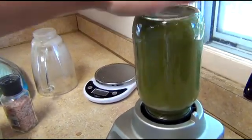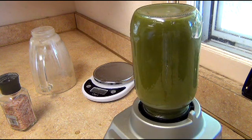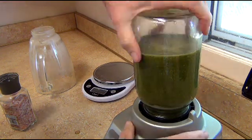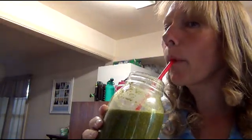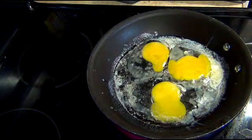And I almost forgot, I also add 1/8 of a teaspoon of the monk fruit extract. So I only fill that 1/4 teaspoon up about halfway. And I fill up the mason jar pretty much about 2/3 with coffee. Like I said, I break my fast with that chocolate shake and it is so yummy. So I drink that while I'm usually making my eggs, which is the second course of my breakfast.